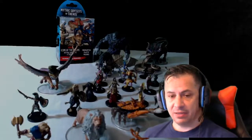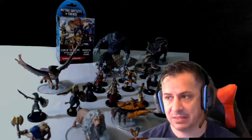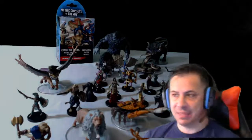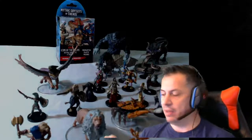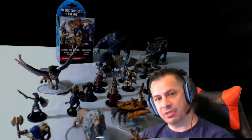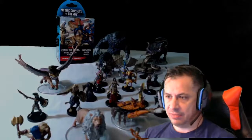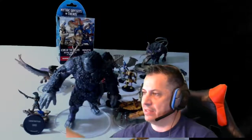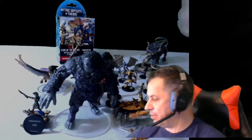I got a brick of Wizkids minis. The boosters are $16.99 a piece. I'm going to show you their product page in a moment, but they come with one large mini and 3 small minis, and some of these large minis are large. I mean, there's this giant here that's just giant. He's huge. Look at him compared to the rest of the minis.